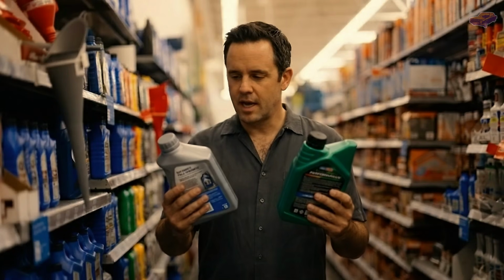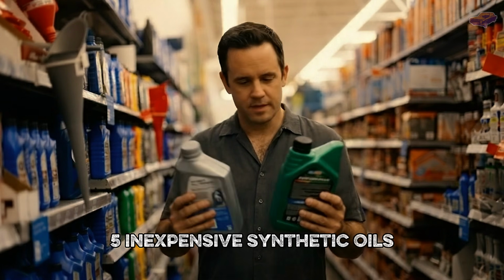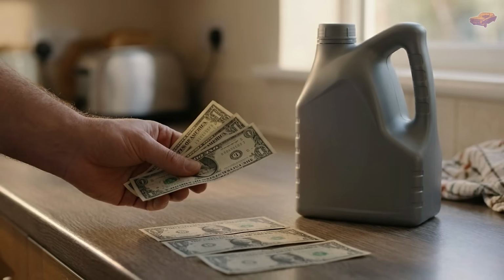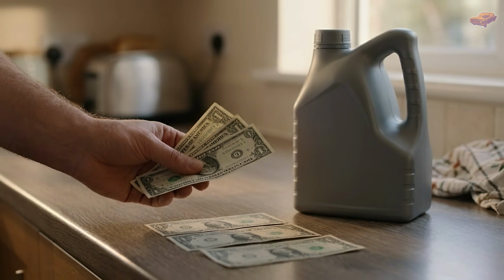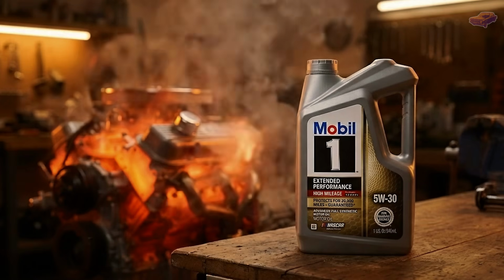Today, we are going to walk through 5 inexpensive synthetic oils that share a genuinely surprising family connection with some of the most respected names in the entire oil aisle. This matters because understanding who really makes your oil can quietly save you real money every single year without ever forcing you to gamble on the health of your engine.